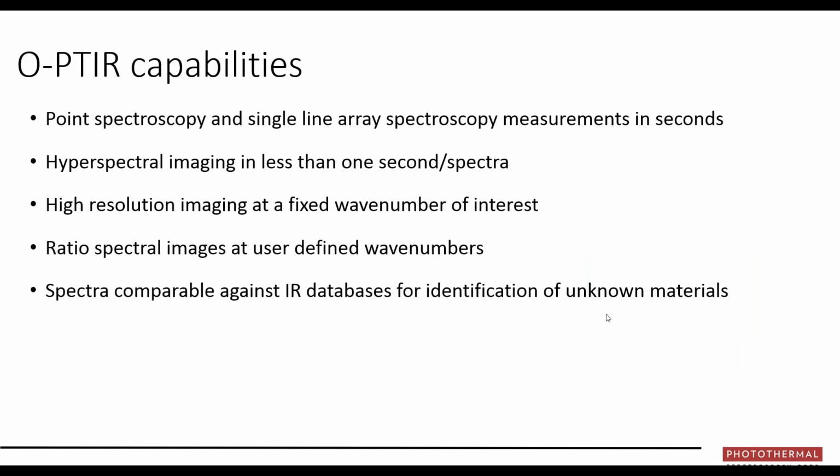So this is just a summary of some of the key benefits of this O-PTIR technique. We can do point spectra and line arrays where we're taking just seconds per spectra. We can do hyperspectral arrays where we are taking full spectra at an array of points on a sample, typically around 1 second per spectrum. Kurt will show some examples of this.